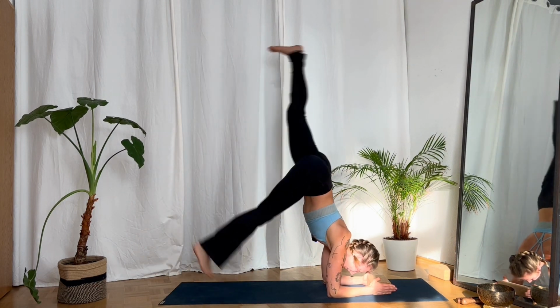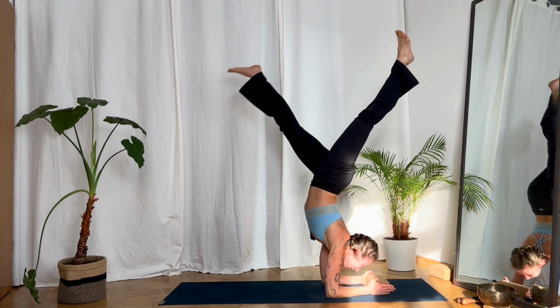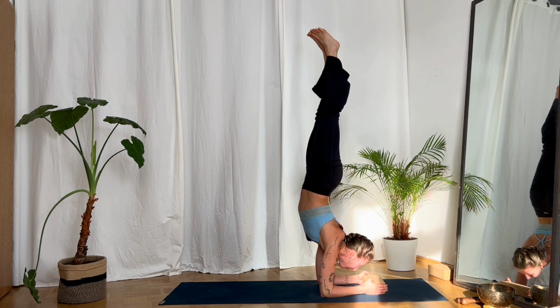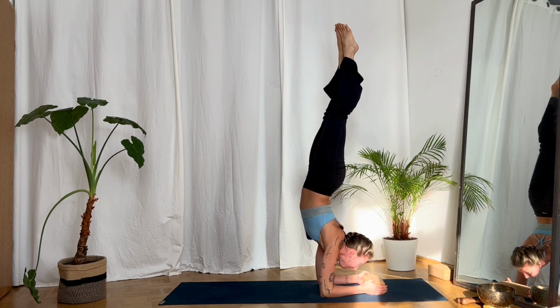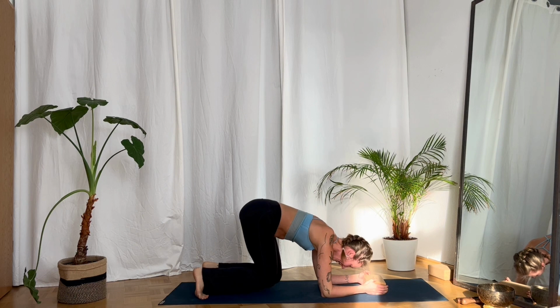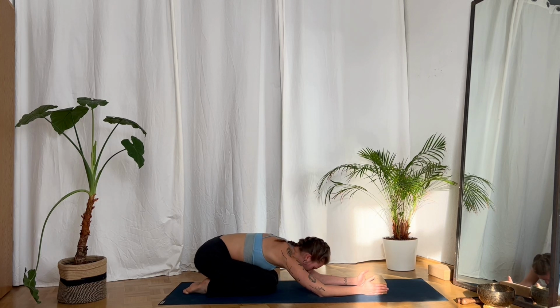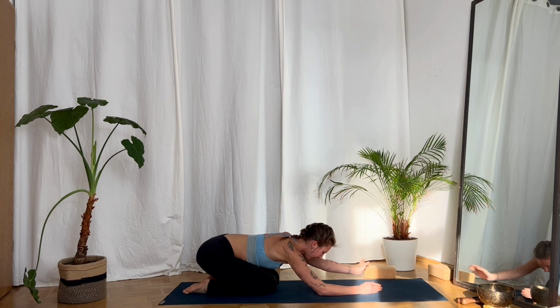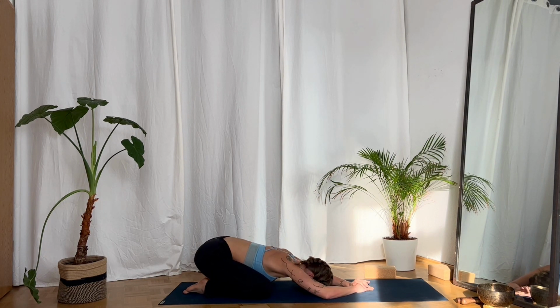And then if you want, look in between your hands and start to lift up. And then whenever you feel ready, come back out, sit back onto your heels, release the block. Into child's pose. Maybe take your knees this time a little bit wider and fall in between your thighs with your upper body. Take a few deep balancing breaths here.